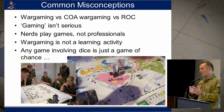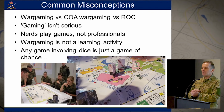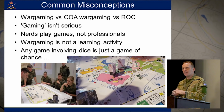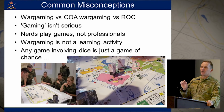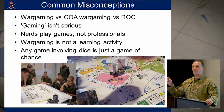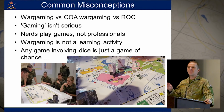And any game that uses dice is just a game of chance. Again, I would challenge that. We'll talk about chance and dice later on, but if you understand the rationale behind the use of dice in the game and what it represents, then again, you will realise that's a misconception. If you're playing Ludo, I might agree with that, but if you're doing a war game, the use of dice is just another tool to arrive at an outcome, which I'll discuss in a minute.